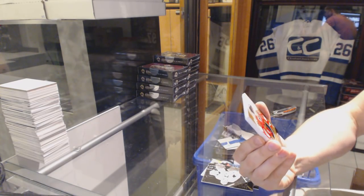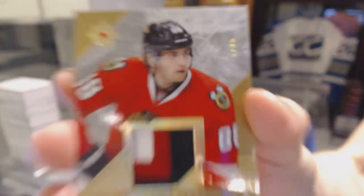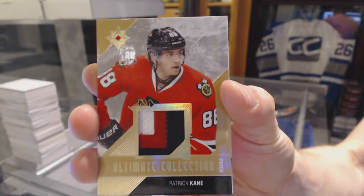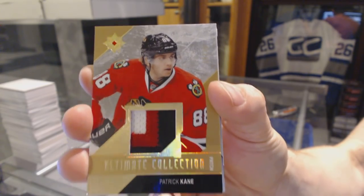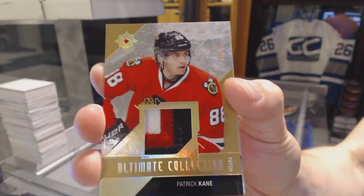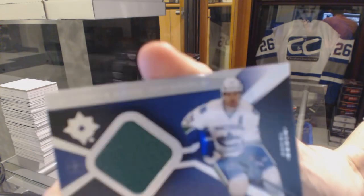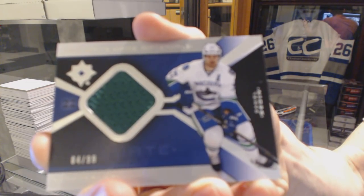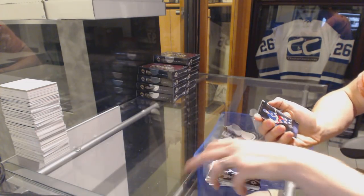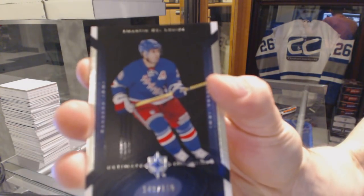We've got a three-color base patch numbered 16 of 35 for the Chicago Blackhawks, Patrick Kane. 16 of 35 for the Hawks, Patrick Kane. We've got an Ultimate Game Materials numbered to 99 for the Vancouver Canucks, Daniel Sedin. And we've got a retro numbered to 150 for the New York Rangers, Marty St. Louis.